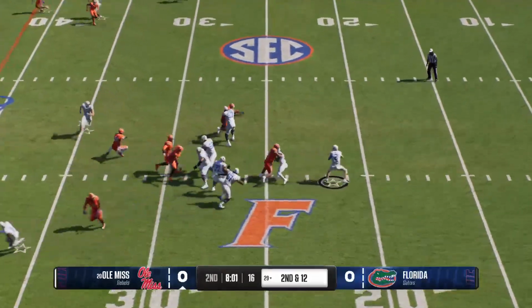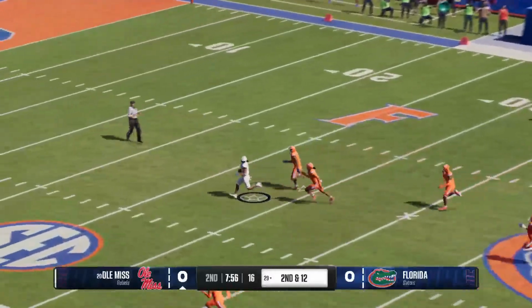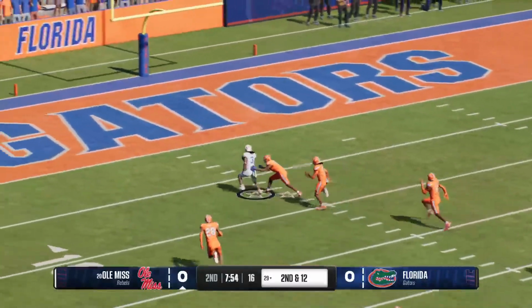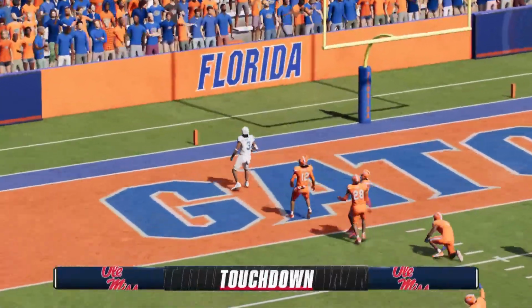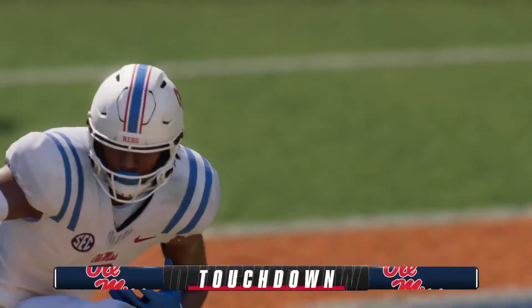The play action fake. Gonna let it fly. He's got it downfield for a huge gain. Still on his feet. Touchdown, Rebels! He broke away from the defense, and they couldn't catch him.